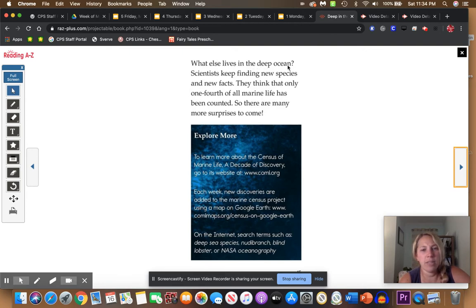What else lives in the deep ocean? Scientists keep finding new species and new facts. They think that only 1/4 of all marine life has been counted. So there are many more surprises to come.